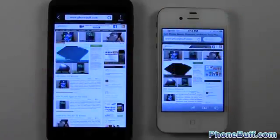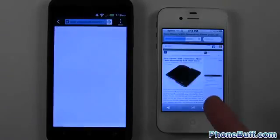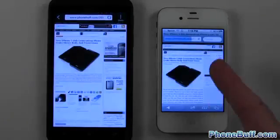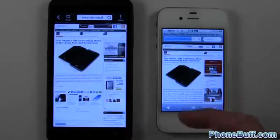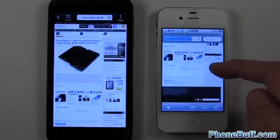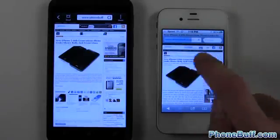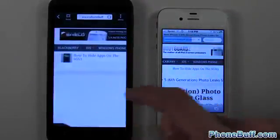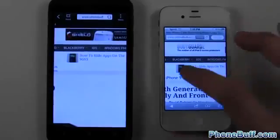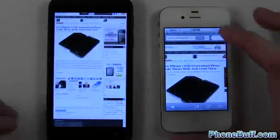So 1, 2, 3. And same thing again. I see the content first. Pay attention to the other things like the ads, and you can see this guy's done. This guy's still loading, so scroll down. You can see it is still loading some of the content, like the pictures up here. Right here, you can see there's no pictures, where this guy does have the pictures. So the win here does go, there you go, now the picture loaded. So the win does go to the Evo 4G LTE once again.